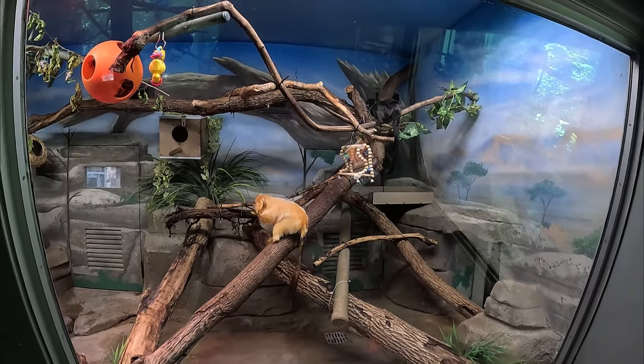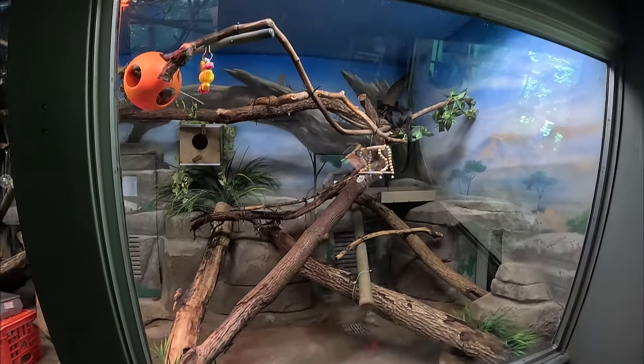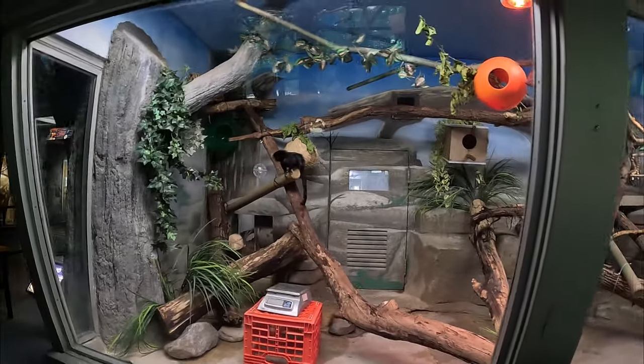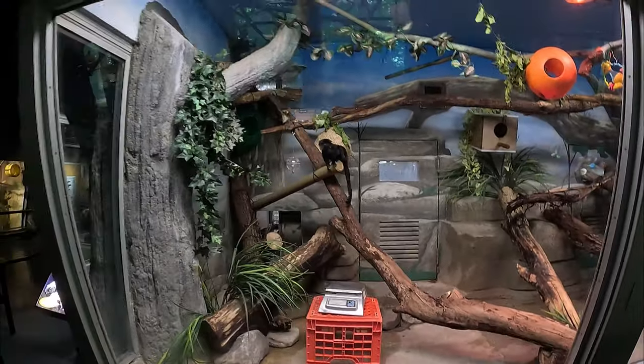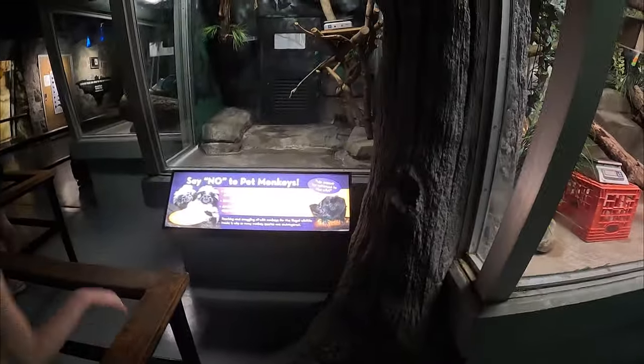I just love that the Milwaukee Zoo does a really good job now of expanding their habitats as needed and rotating animals to keep them occupied and very happy. And it's one of my favorite zoos. I'm so happy that it's in my neighborhood.